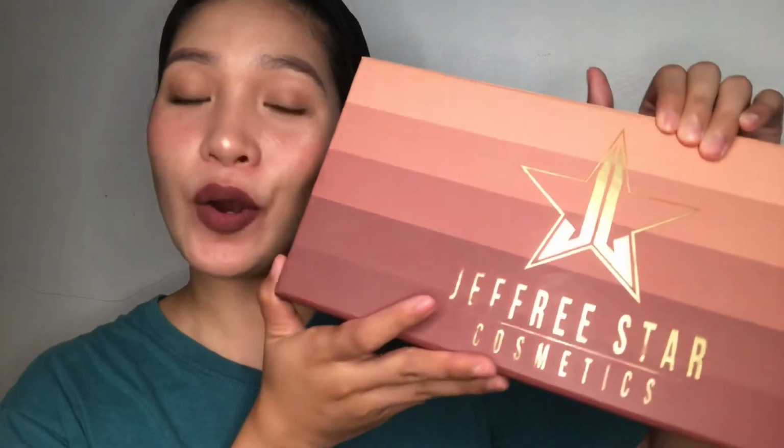So, there you go. Those are the 8 shades for Jeffree Star's Mini Velour Lipstick Collection. This is the Nude Collection. And I hope nag-enjoy kayo and nakatulong for reference just in case you wanna buy Jeffree Star Velour Lipsticks.